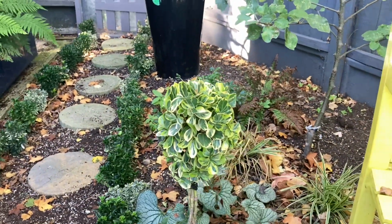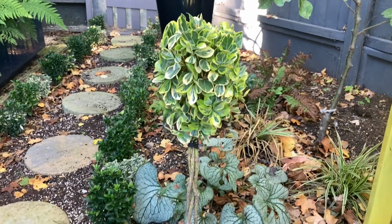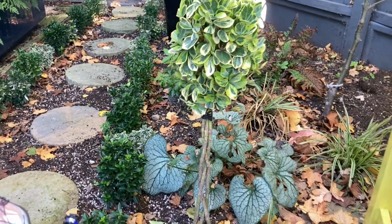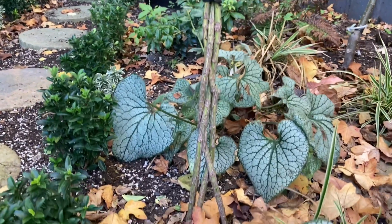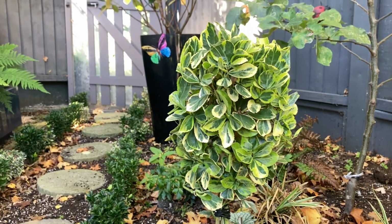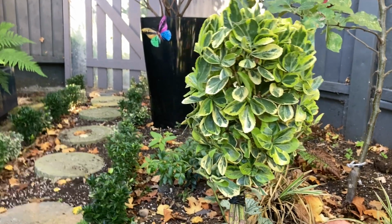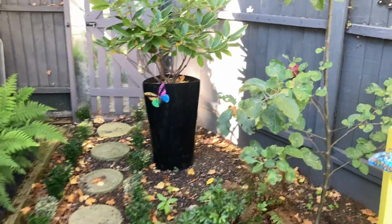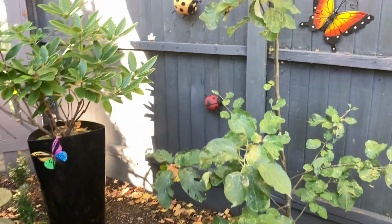My little euonymus topiary, the one that I plaited, it was just an ordinary ugly looking shrub, and you can see that I plaited it and I made it into a little round ball, and it's happy and I like it. This is an apple tree.